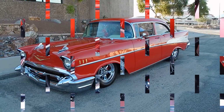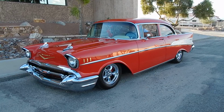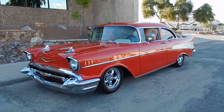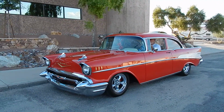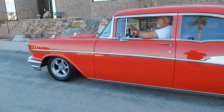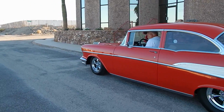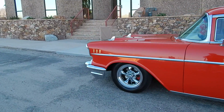There you have it. Go ahead. Raising it up, it's got airbags on the front so you can drop the nose down. There's good. Drop back down again if you want, Bob.